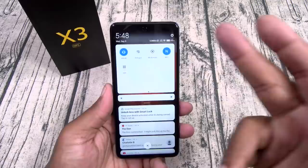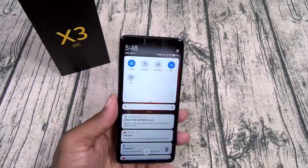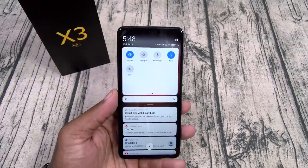Now, a lot of y'all be saying, oh, why are you always talking about the IR blaster? It's not really that big of a deal. Yes, it is. It's a huge deal. And I'm going to show you how to work that in a second.